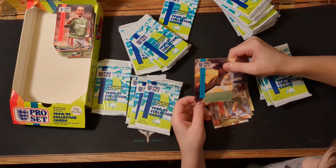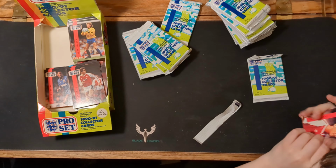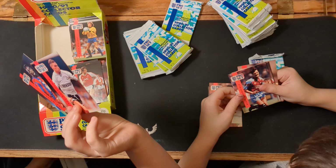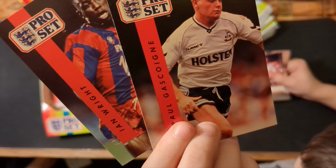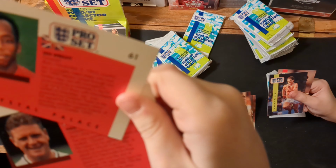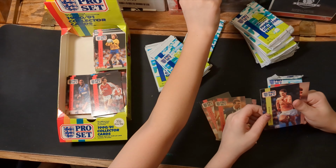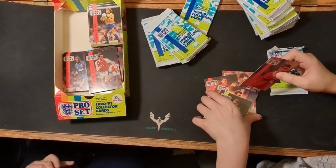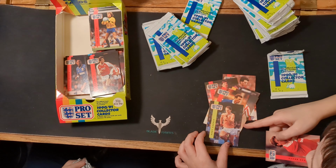Paul Wilkinson, is that one? No. We're looking. All right, so here are the two we found so far. We have Ian Wright and Paul Gascoigne. Oh, I have a women's Gascoigne. Not women's soccer, never mind. This doesn't have women's soccer. I know, but look.